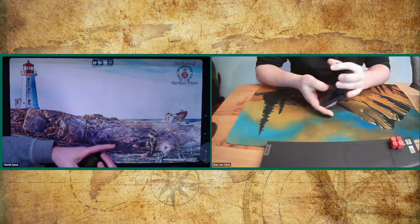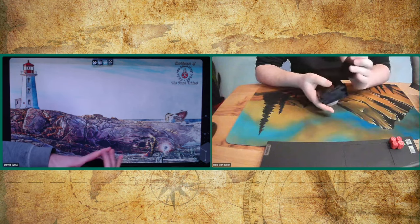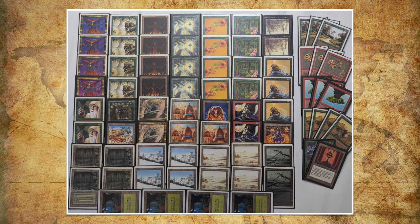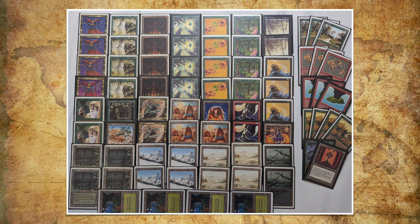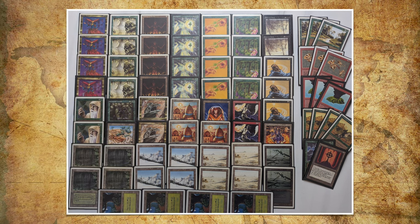And we are back and ready to dive into those deck techs. I'm going to start with the deck of David and his deck Big Brain Energy. Let's have a look. And here we see the deck of David, Big Brain Energy. And I mean, look at that deck. Isn't that beautiful? I mean, 4 Forces of Nature, 4 Colossus of Sardia, 2 of those big dragons. What is that? The Masmadi? I forgot the name, but it's an 8/8 flying dragon. I mean, this is really cool.